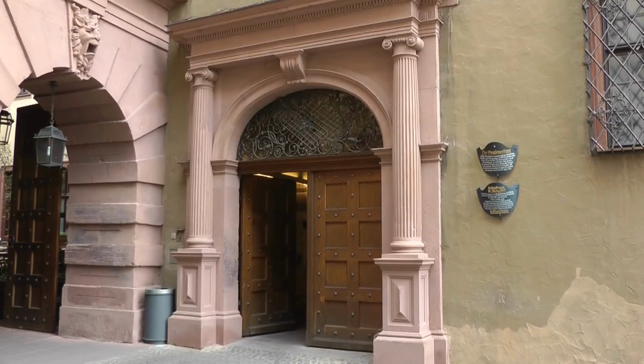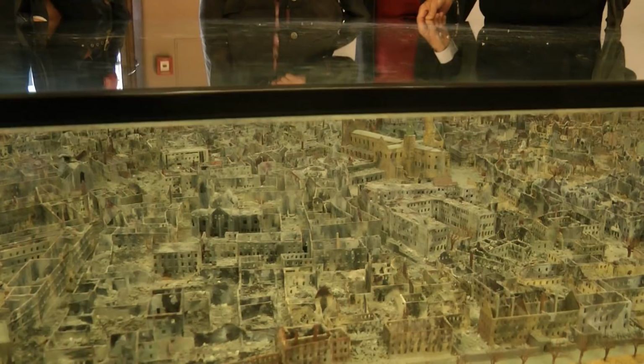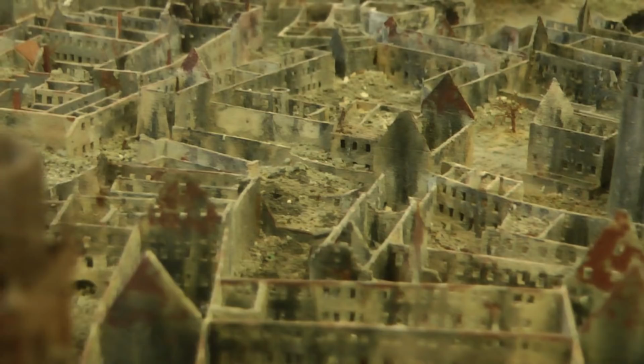A small room nearby is dedicated to another devastating event. Just 6 months before the end of World War II, British bombers took just 17 minutes to destroy 80% of the historic centre, killing over 5,000 people.